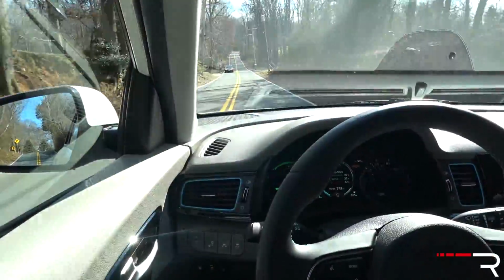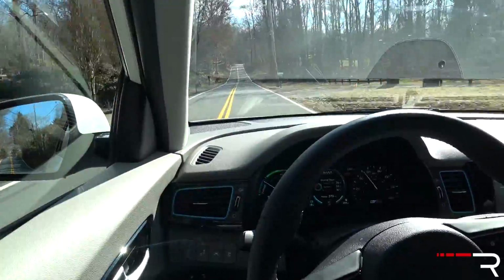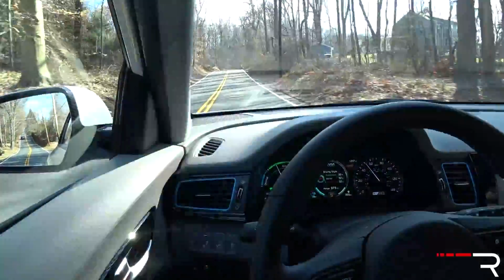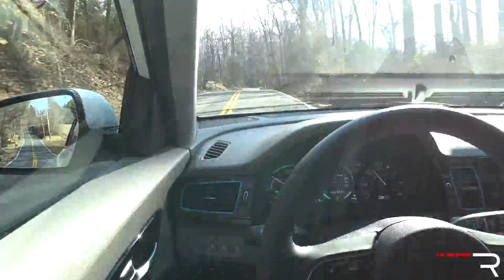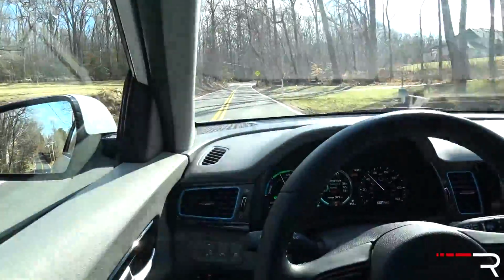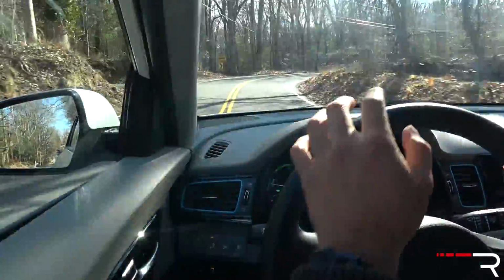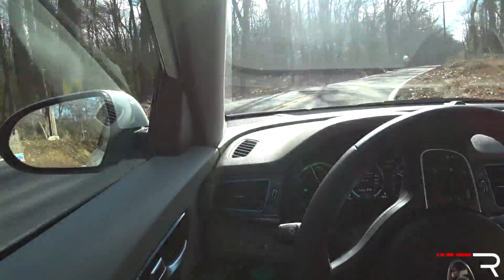Now, you heard earlier it's got that stupid lane departure alert, so when I cross over the lane here, it'll beep annoyingly. But it also has active lane keep assist, which does a pretty good job of keeping you in the lane. This car also has automatic emergency braking. It has adaptive cruise control, although it does not have full stop and go capabilities. It has blind spot monitoring with rear cross traffic alerts. So all the safety tech you expect is in this vehicle, which is good.